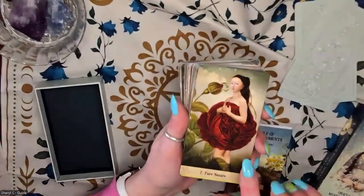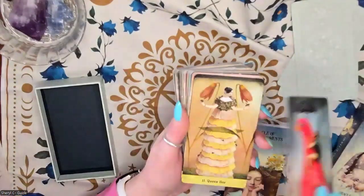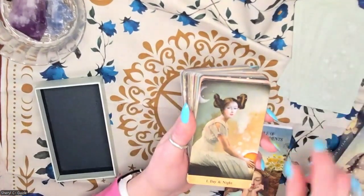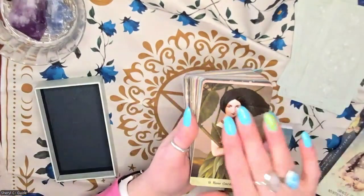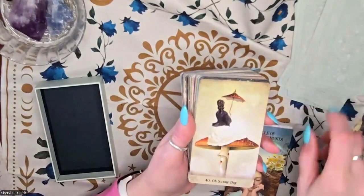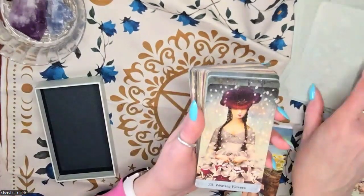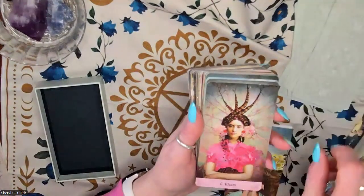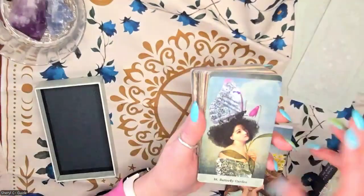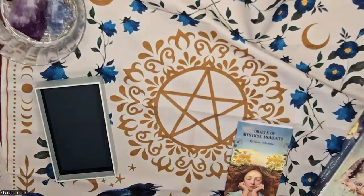So look, her dress is the rose and it's pure nature. I love that. I just love how nature and the figures combine together into one, basically, whether it's their clothing, their hair, their interactions. Like she's sitting on a mushroom and she has a mushroom umbrella. I just think it's beautiful. I love it. So that's the Oracle of Mystical Moments by Catrin Welz-Stein.